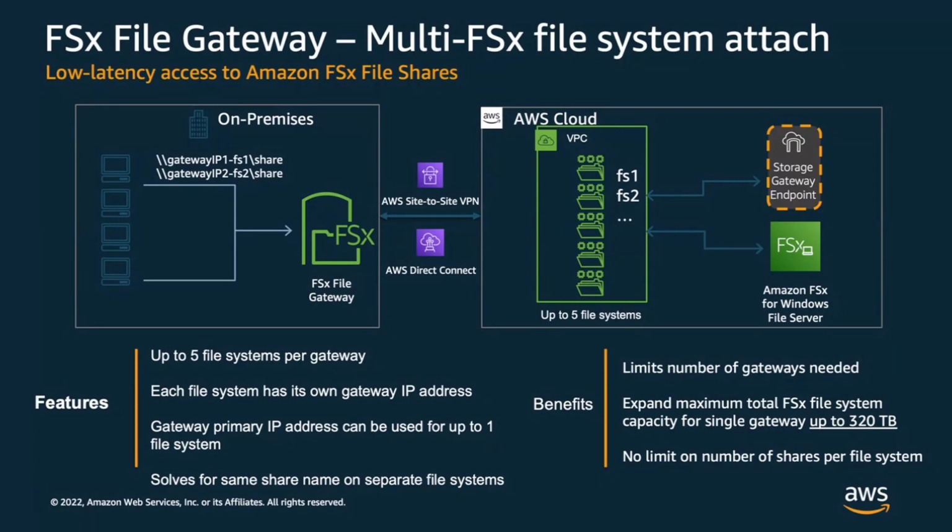And what we're doing here is spreading out the namespace so that the first file system is going to have an IP address 1, and then the share names thereafter. And a file system can have a virtually unlimited number of shares on that particular file system. Then if you have a second file system attached, that's just going to have a separate IP address, and so on and so forth, all the way down to 5.